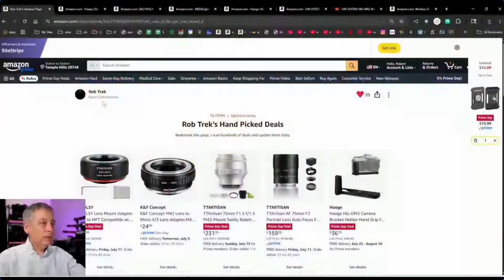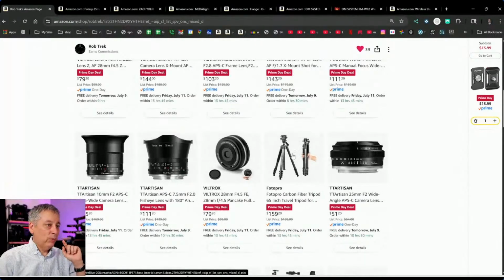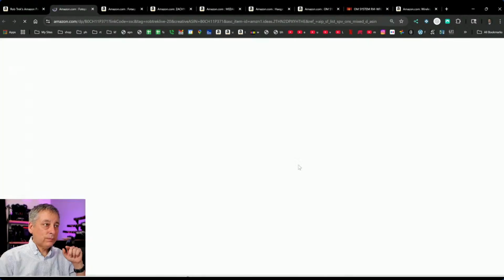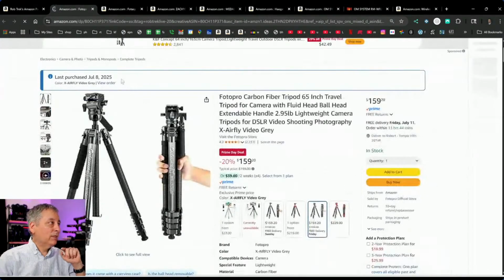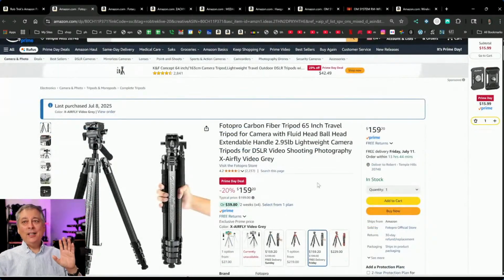All right, so now let's talk about tripods real quick. I bought one today. Let me see if it's on my page. And I'm going to explain why I bought this tripod, this Photo Pro carbon fiber. I bought this today. You can see July 8th. I've been looking at this tripod for a couple of months now, waiting for Prime Day, and it was worth it because I saved 40 bucks. This is the kind of item I don't have to buy right away. I can wait for a sale, and now is the time to get it.